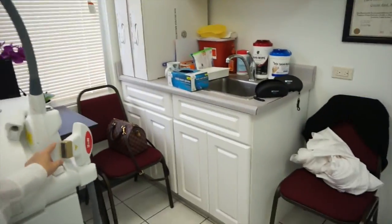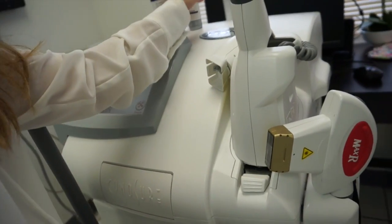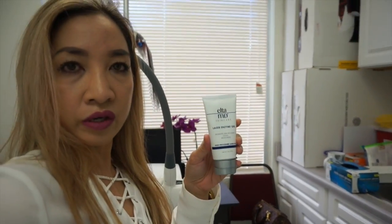If it's your first time, come back after 30 days or 1 month, and then we'll start you on a 3-series approach, depending on the nature and the severity or thickness of the hair. And this is the machine, or the headpiece, that we used. For extra comfort, we can use the laser gel afterwards.